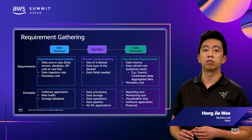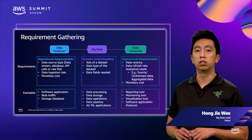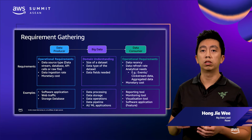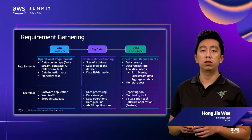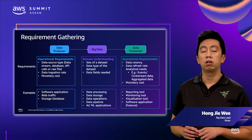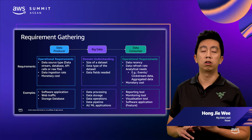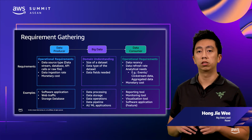To serve the data needs of our Razer ecosystem, we need to design a purpose-built data architecture. In doing so, requirement gathering is a critical first step. A data flow from data producer to big data team to the data consumer has a set of operational requirements at every stage. At the data producer stage, it is important to know things such as the data source type, whether it's a data stream, such as software application clickstream data, a database, like a storage database, API call, or raw file, the data ingestion rate required, and the monetary cost.